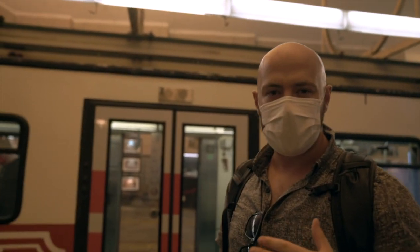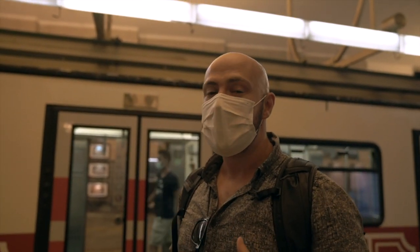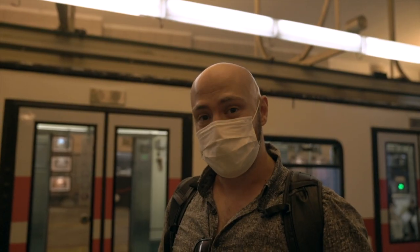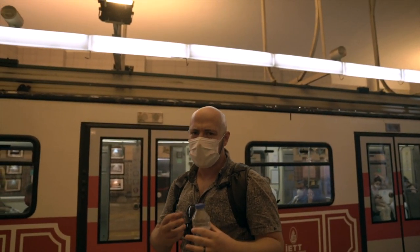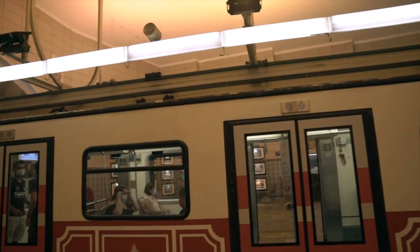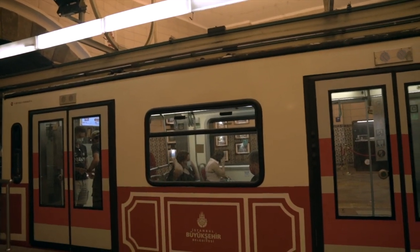The funicular, they call it the Tünel, I think I'm pronouncing it right. It goes back to 1875, from Beyoğlu to Karaköy. So it's really cool. It's a very quick ride, and you just use your Istanbul card like you would on the subway or a ferry here. It's definitely worth taking. It saves you that really steep walk down or up.